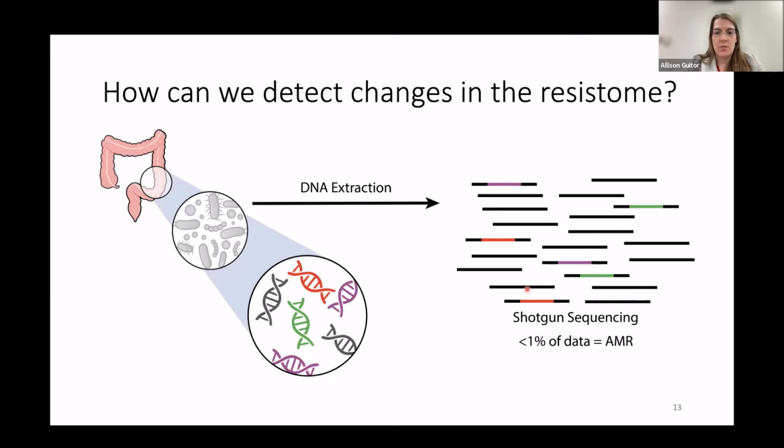What I'm showing you here on the right is a depiction of what that would be, with the black lines representing different DNA molecules, different genes, and the colored lines representing those antibiotic resistance genes. In a typical experiment like this, antibiotic resistance is very rare. When we sequence all this information, most of it is just the background in the microbiome, and resistance genes are usually less than 1% or less than 0.01% of the data. So we have to sequence a lot. It becomes really expensive, and when we're doing these large cohort longitudinal studies, it's really not feasible.